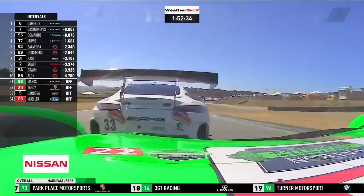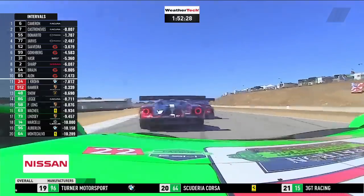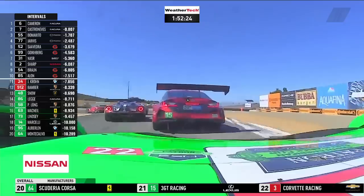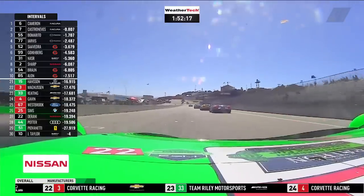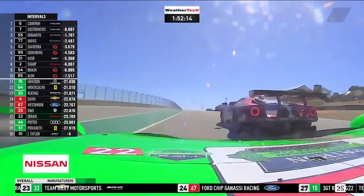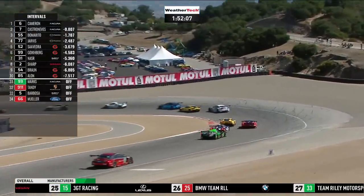All kinds of battle going on here. In fact, it wasn't the BMW, it was the 33 of Ben Keating. Another white car. Ford down the inside. The 67, the remaining Ford, down the inside of the 15 David Heinemeier Hansson Lexus, as the GT Daytona cars are pushing through the GTD field. Or the GT Le Mans cars, rather, pushing through the GTD field.